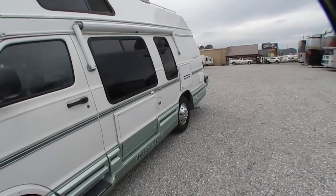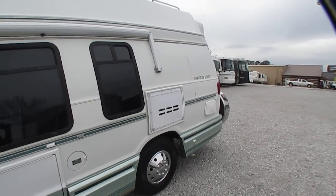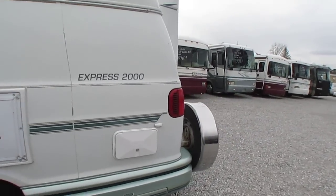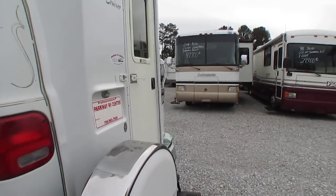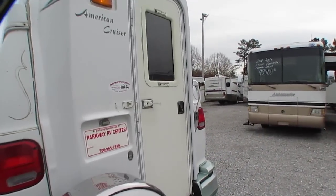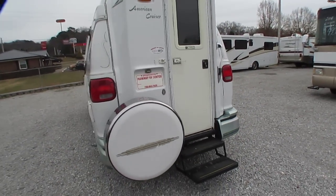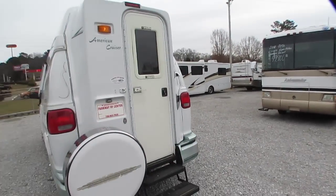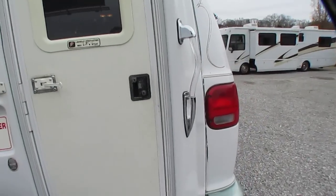People love these things. They're great for weekend trips, day trips. They're small enough you can use it for a second vehicle. They're very versatile, folks. Of course, they are very sought after as well. These little boogers, brand new, were as much as many Class A's. So obviously they didn't sell as many of these new as they did the big ones. So that means there's even less of these on the used market than the big Class A's. But let's look inside, and I'll show you a pretty neat little camper van.